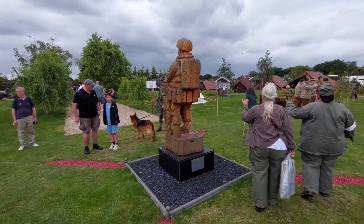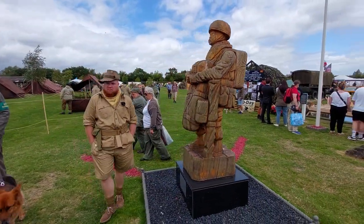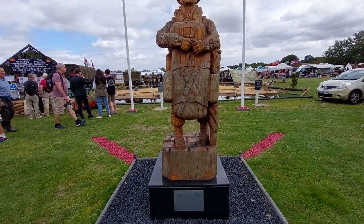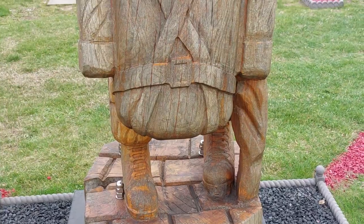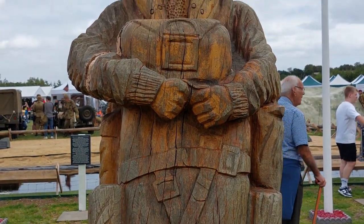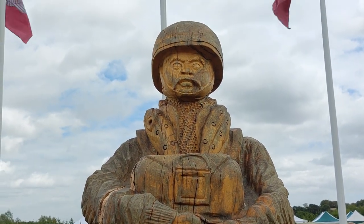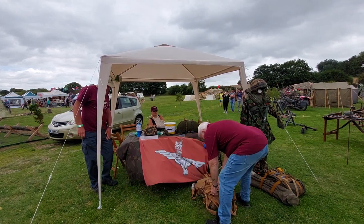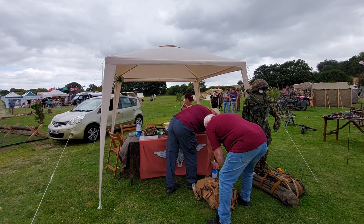We have a memorial here for the parachute regiment. There is an interesting one. This is the South Essex branch of the parachute regiment. And we're going to try on, well, I'm going to attempt to put the parachute actually on.